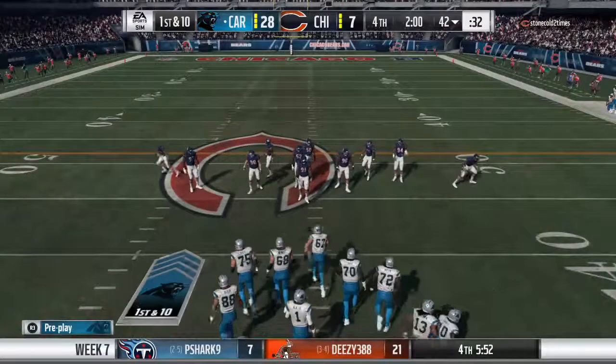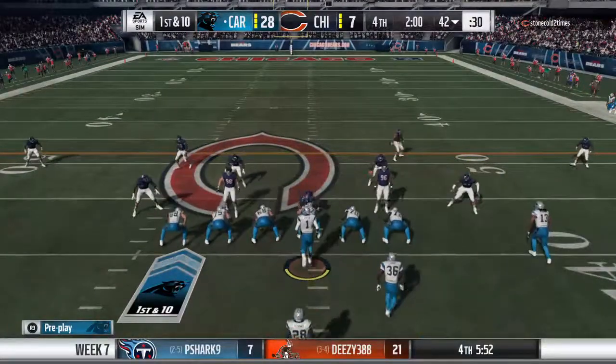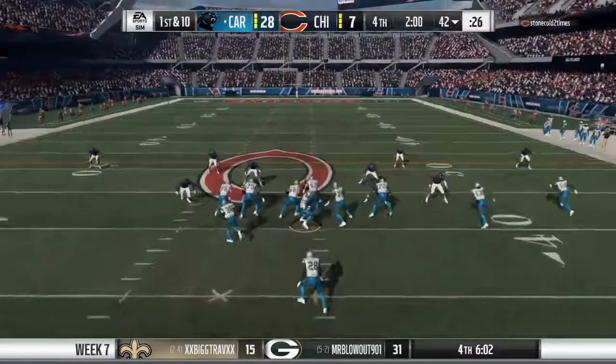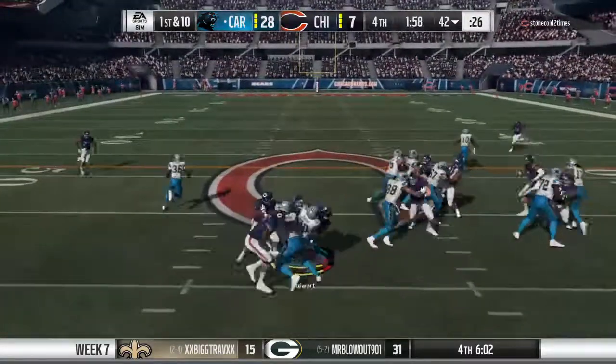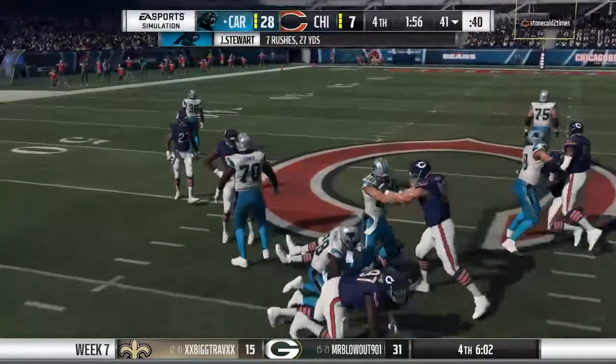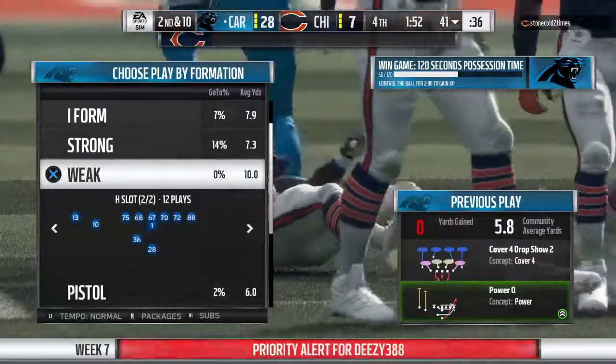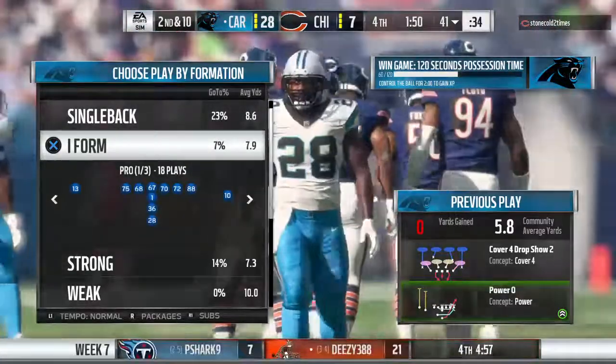Fresh set of downs here. Newton turns and hands to Stewart. And nothing doing. He's immediately taken down at the line of scrimmage. Officially no gain on the play, and it's 2nd down.